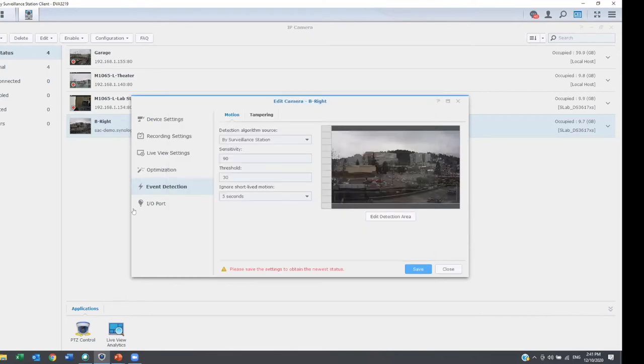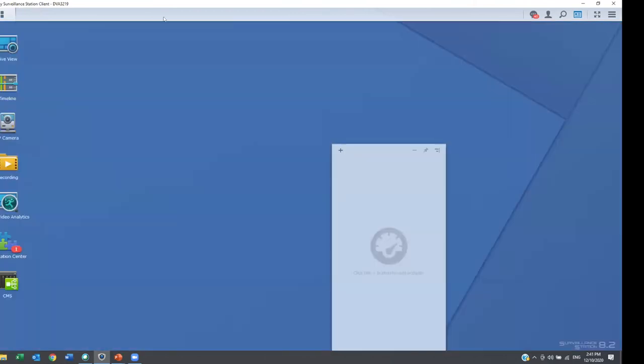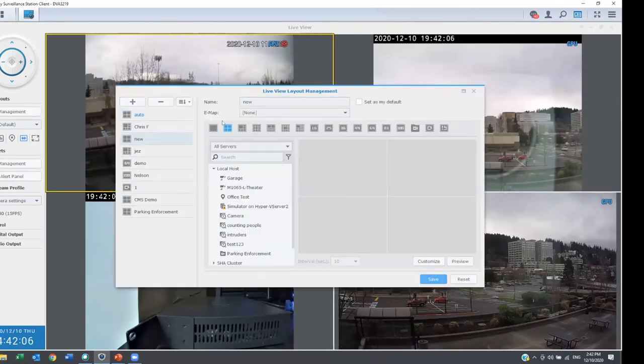So yeah, that's how we set up event detection. And now, one more very important step we want to see is how to monitor and see all the videos, and playback. So live view is the tool you're using to monitor all your videos. If you don't like this four square layout, you can totally customize it. And you see you have 1, 4, up to 100.